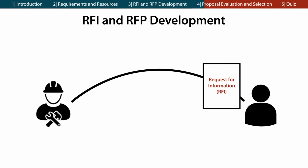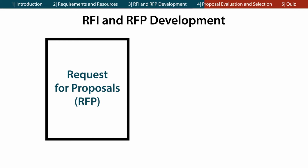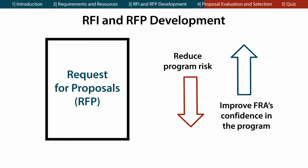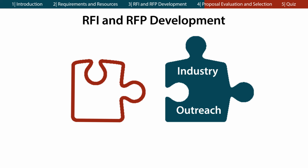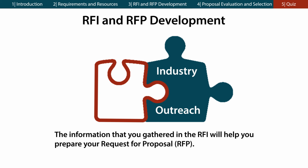Upon receiving responses to an RFI, you have a better idea of the industry's interest and capacity for the proposed rolling stock procurement. You will be able to develop the RFP with this information in mind to reduce program risk and improve FRA's confidence in the program. Together, the industry outreach and RFI processes provide information about potential challenges or opportunities that may influence the procurement and vehicle specification. The information that you gathered in the RFI will help you prepare your request for proposal or RFP.